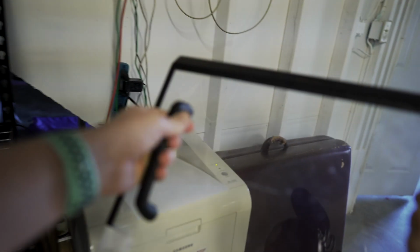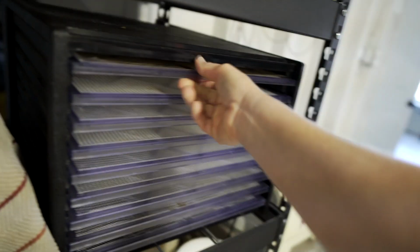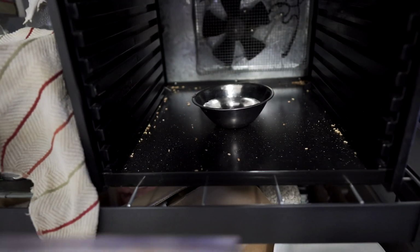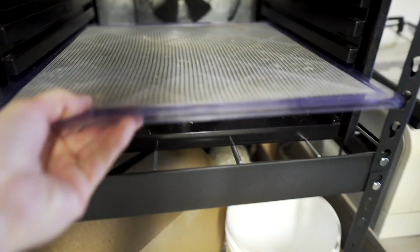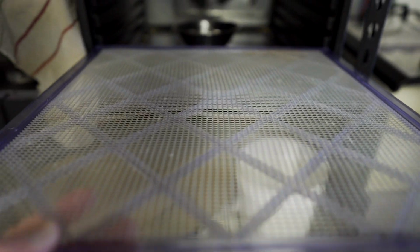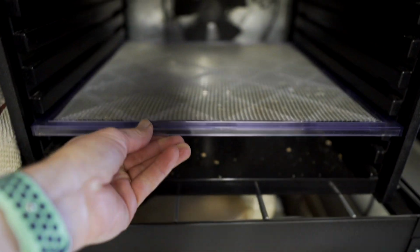Okay, let's put this right there. So, gotta take all the trays out. Okay, put that in the bottom. This is a shallow bowl. That's the shallowest I could find. And then they say to put a tray over top, directly over top. I wonder if it will work. Nope. Just barely will. Okay.